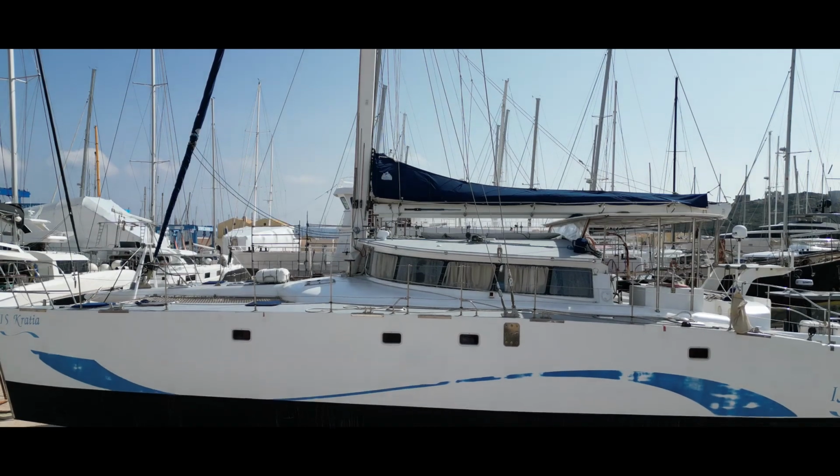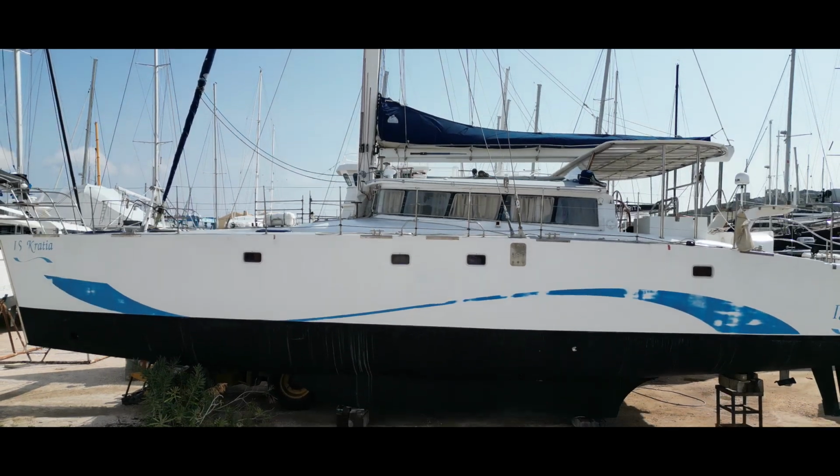She's a super strong, quality built boat that you can take out to sea in any weather and anywhere you wish to go. The owner had it built in Thailand in 2008, having nothing but his own comfort and safety at sea in mind. Stay with me and I'll show you around.